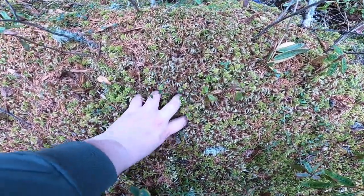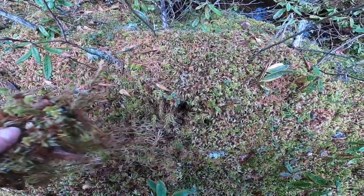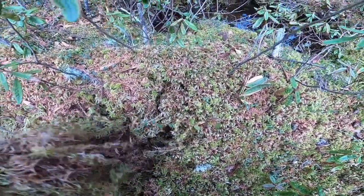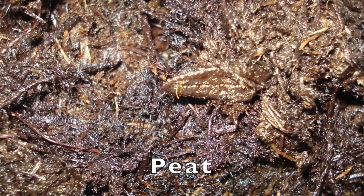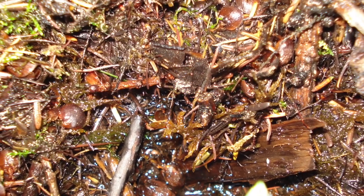One of the first things that you'll notice when you step into a bog is just how bouncy and spongy the ground feels. It's almost like you're walking on a trampoline. That's because the ground is covered with layers and layers of partially decomposed plant material called peat. Low soil temperatures and a lack of oxygen means that plants break down very slowly in a bog compared to other forest ecosystems. In fact, plants grow faster than they can decompose, which causes layers of dead plant material to build up over time. These layers, called peat, grow very slowly, less than 10 centimeters per century.